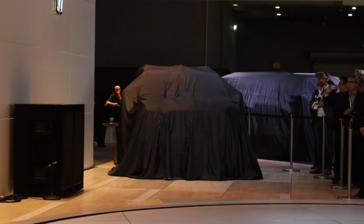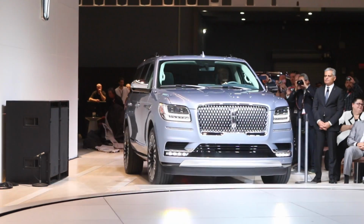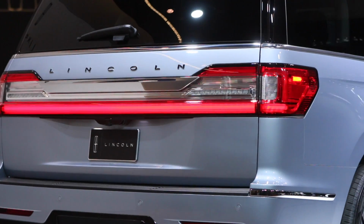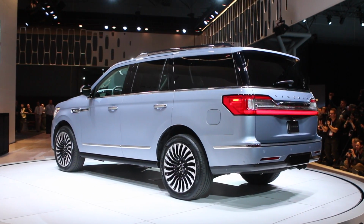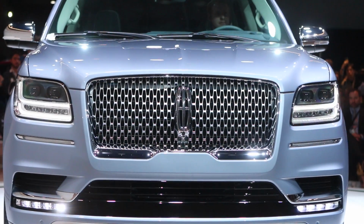Lincoln pulled the wraps off the new Navigator, and it was long overdue because that thing's been around unchanged for almost a decade. The one big change, all aluminum body, a 450 horsepower V6, and technology galore. I mean, everything from a 30-way seat right the way through to a system that will back a trailer into a tight parking spot without the driver having to lift a finger. The irony in all of this? Well, of course, it's aimed at people like me, 1 foot in the grave. Do I want all of that technology? Nope, and I don't think they will either.